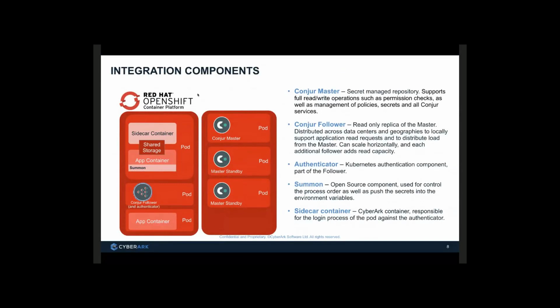Thank you, Naama. Okay, so I'm going to speak about the components of the integration a little bit, and then eventually make my way towards giving a demo of this integration in action. So quickly, I'll just go through what things look like from the Conjur side of things, and then how these components look from the application side of things.